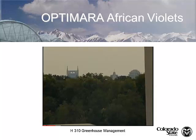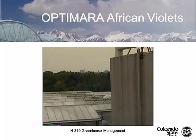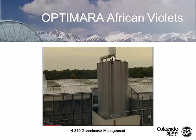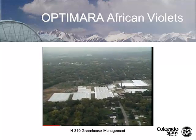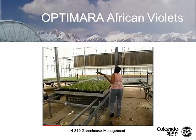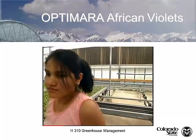And right here, just outside of downtown Nashville, is 10 acres of cutting-edge breeding and production, the center of the African violet universe, here at Optimara. It's amazing. It's a really beautiful place. It's been here since 1977, and they have been doing state-of-the-art production ever since.